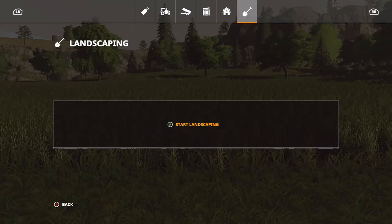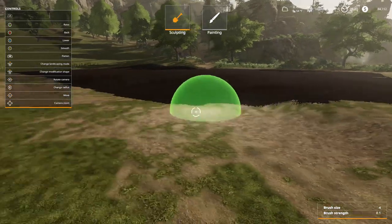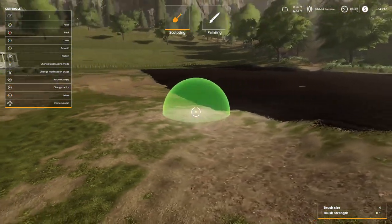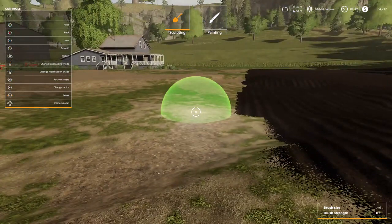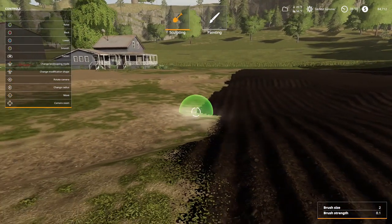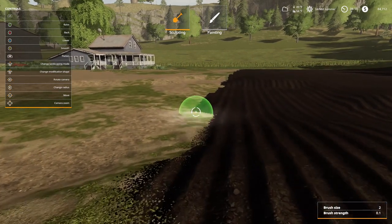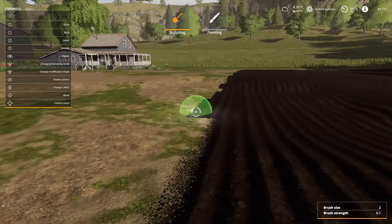Let me zoom in a little better. I'm gonna take out all that there. I hit the wrong button. I meant to hit Y and had my finger in the wrong spot. Let me take this back down a little bit, that way I won't take down as much.